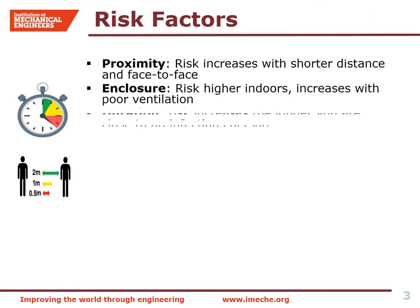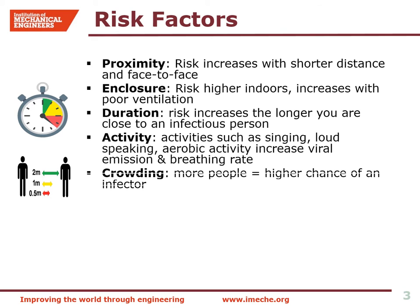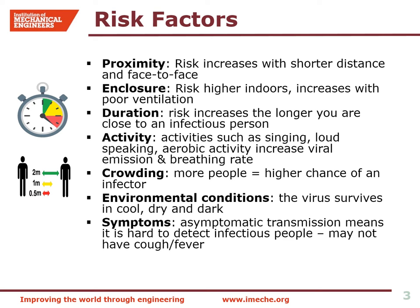We know that there are a number of risk factors that, from the evidence so far, influence transmission. So we know that proximity is a key risk factor. The closer you are to somebody, particularly if you're face to face with them, you increase the risk that you directly inhale some of their exhalations. We know that risk is considerably higher indoors and increases with poorer ventilation. There is very little evidence that transmission happens regularly outdoors. That's not to say there is no risk, but it's to say that actually you really have to be close to somebody who's infected outdoors for there to be a risk. The outdoor risk is pretty low on the whole.